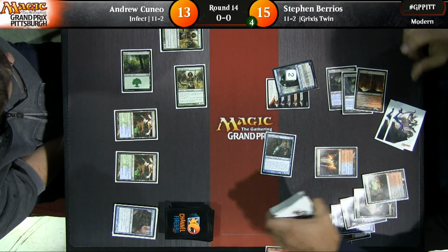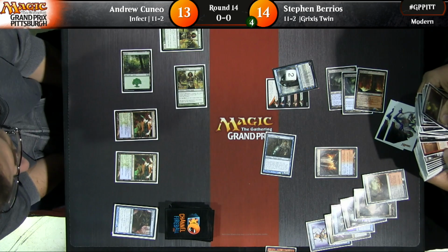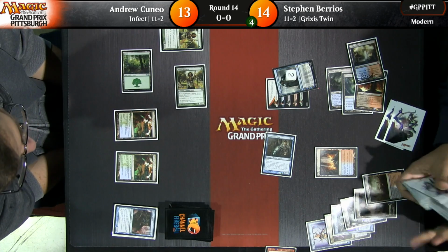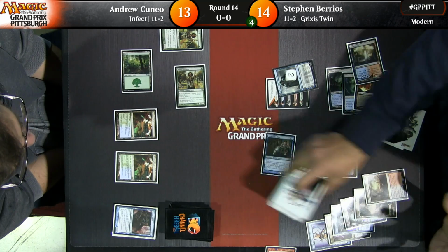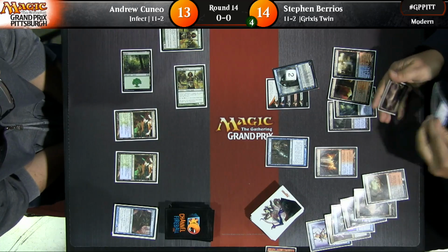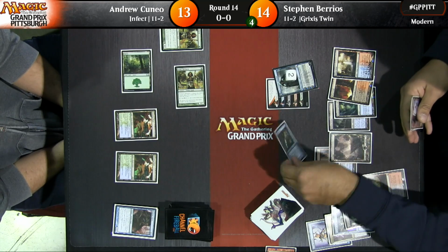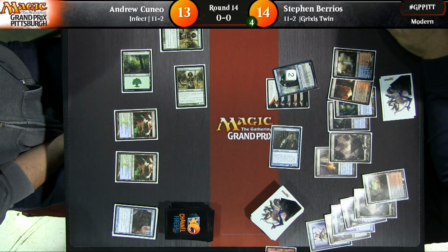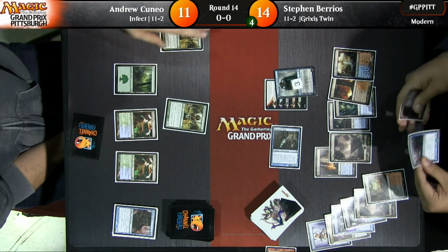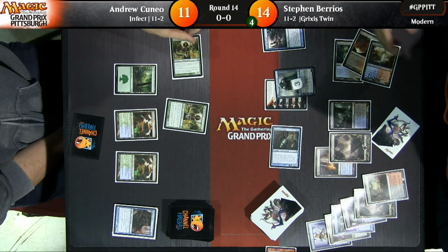So Jace returned Kolaghan's Command to kill the Blighted Agent. The second Noble Hierarch ticked the Jace down to 2 loyalty. But Andrew is still empty-handed, and Stefan looks like he is in a good spot here. So he makes one of the Noble Hierarchs -2, goes to attack with the other one, and a Deceiver Exarch comes down.